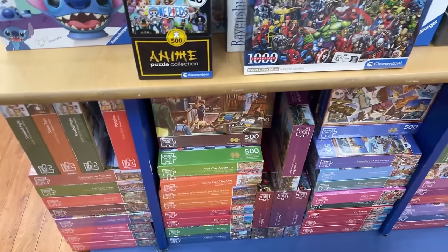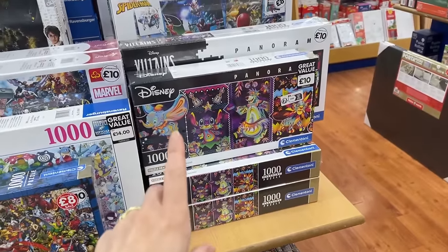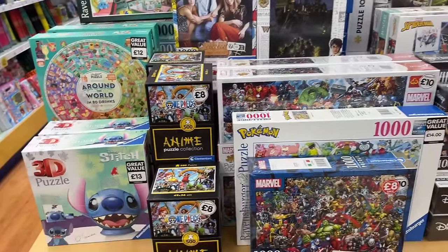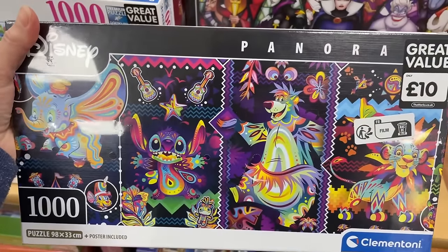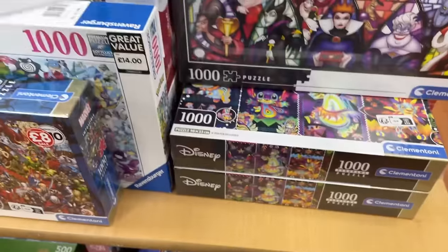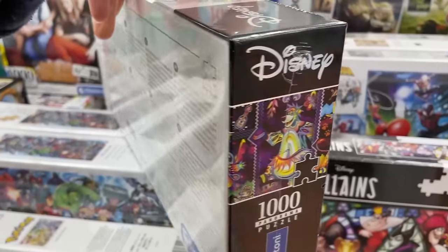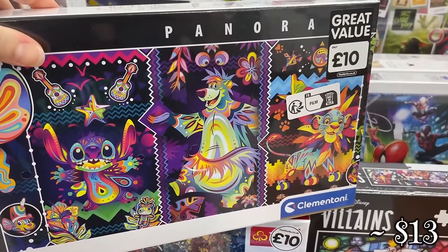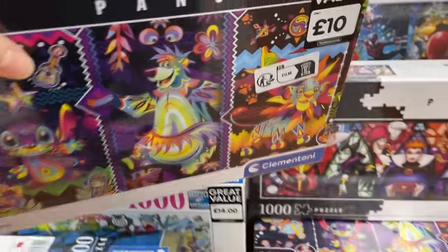See what we got here. So far it looks good. I see a lot of Clementoni here, which is a good sign. I'm not sure if you're gonna actually hear me because it's kind of loud in here, but I'm gonna do my best. We have this Disney Clementoni. That's so cool. Look at that, 1,000 pieces. And this is a panorama as well. How much is this? This is 10 pounds. So I don't know, what is that, 15, 16 US dollars? Which I don't think is too bad.